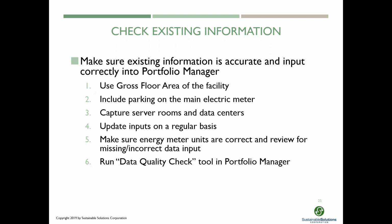These are some of the big things that we see when it comes to Energy Star benchmarking: making sure that you're using gross floor area of the facility and not rentable area, making sure you're including your parking on the main electric meter if it is actually metered on that. Sometimes there's buildings that are going to have separate outdoor lighting and surface parking, and a lot of times that gets overlooked, and that is still sucking the electrons to light the parking lot.